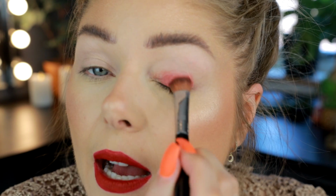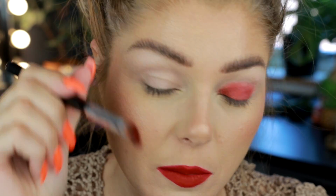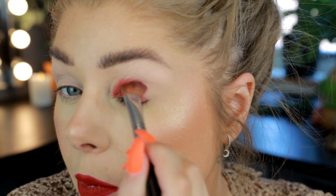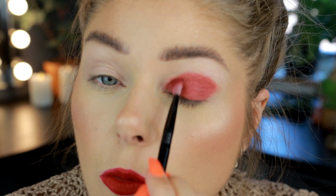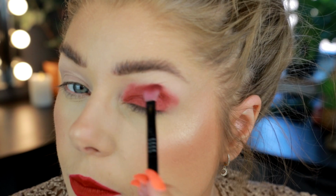I just really want to use this as a base on my lids, and I'm gonna work this into my crease as well. This is a wide shader E59 by Sigma. It's very stiff, and I'm really picking up a lot of this pigment. And I am gonna put this all over the lid, and into the crease. And then I think I'm gonna use the brush that I had before to just diffuse this, because I want to build a little bit on top of this with both the blues and the purple.